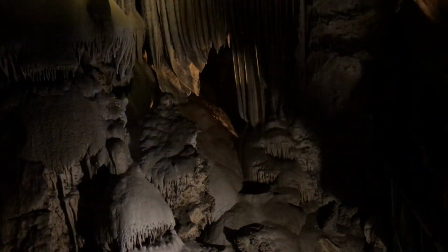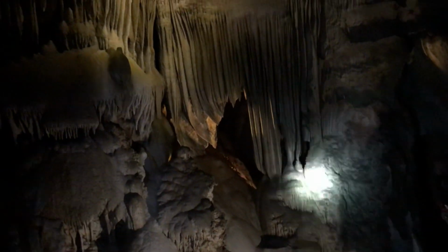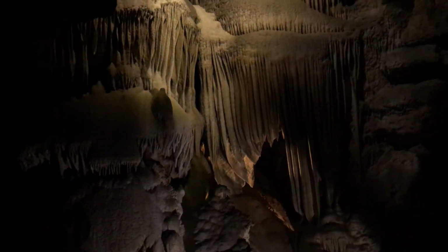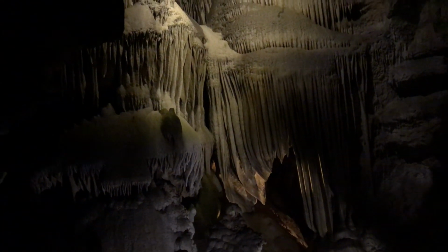This has been broken in the past. Somebody in 1990 went off the trail here to take a picture. They fell on something with their camera right here. It was 6 feet long and it broke off. Wow. So that's what can happen if we get too close to things. And that's why we're standing on this bridge.